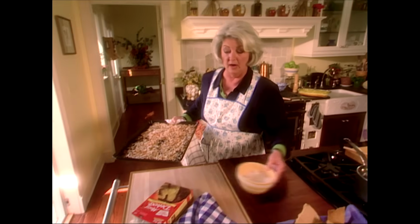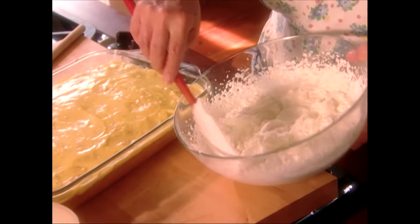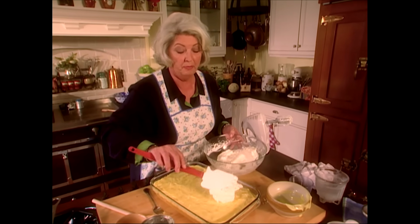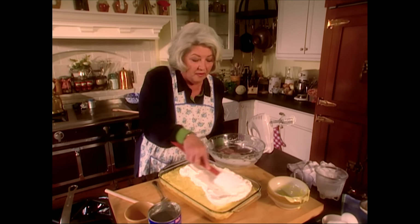So while we've got our coconut cooling, we're going to start with some fresh whipped cream. You want to make sure it's whipped stiff enough that it will stay on your cake, but you want to be very careful that you don't whip it back to butter, because it doesn't take but just a second. We're just going to frost our cake with it now.